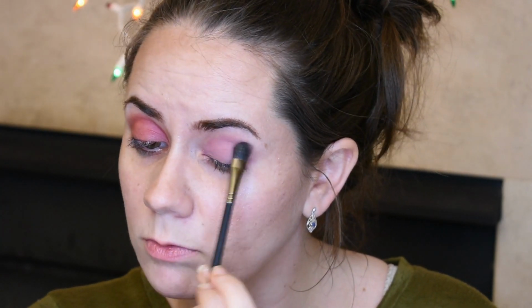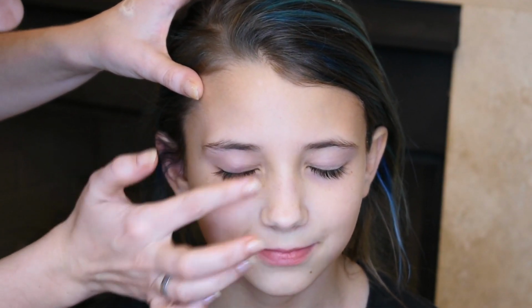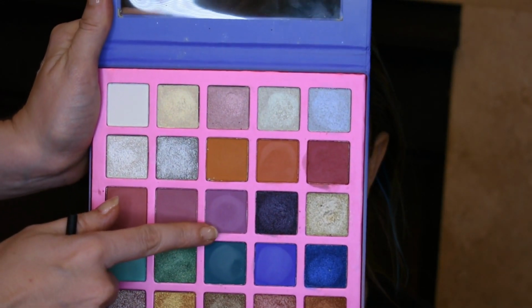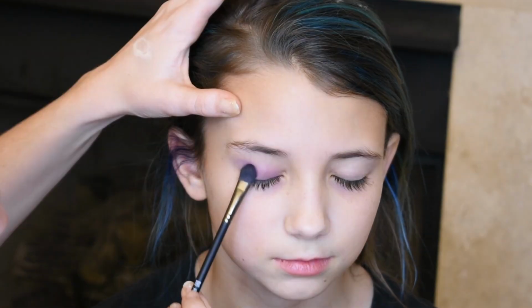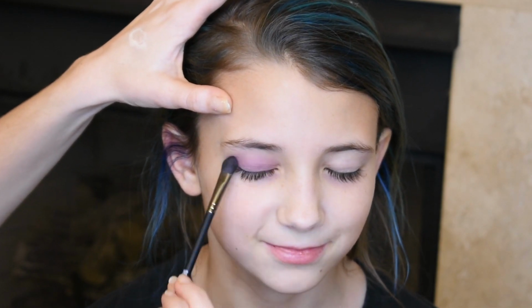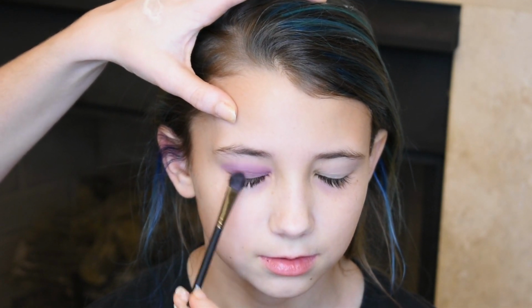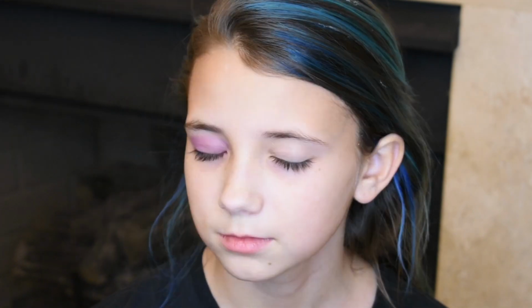Oh, this would make a great transition shade. Look how it just builds. Oh, this is nice. Are you guys seeing these colors? Okay, now Echo is going to be a model, and we're going to go into this lavender shade right here. Oh, this is nice. Just applies great. It's just so smooth, it's buildable, it's not patchy at all.